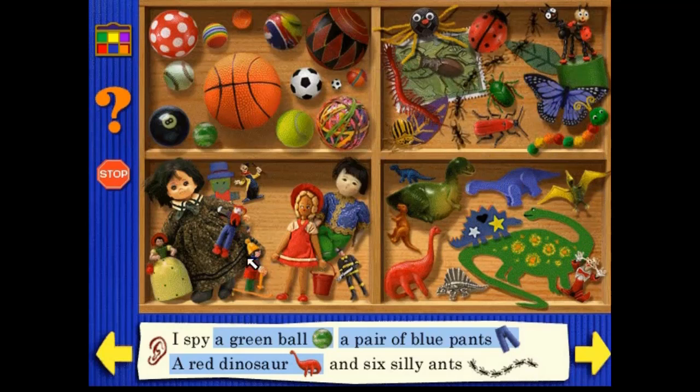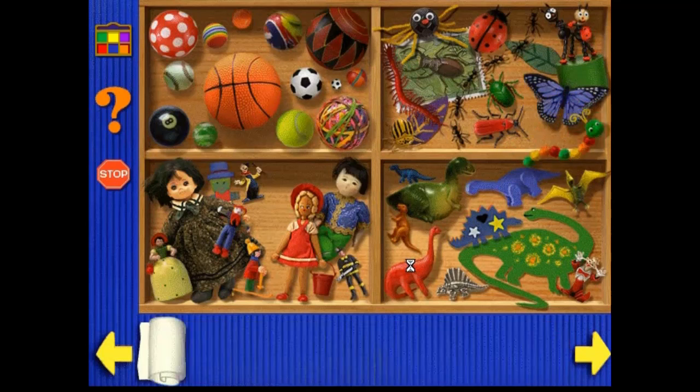Oh my god, they're everywhere. Six silly ants. You solved a riddle. They're silly, it's pretty silly. They're calling over a green place. Ball. Hey, terrific. Here's your next riddle. Did you actually see something move?